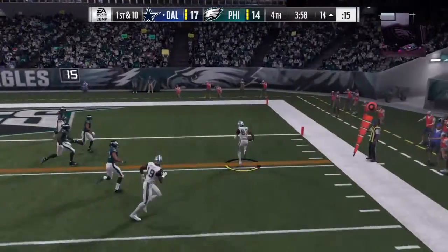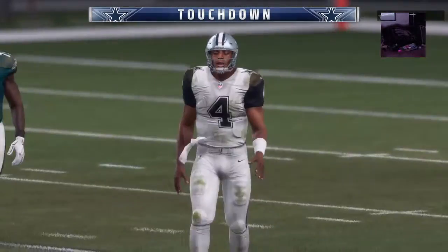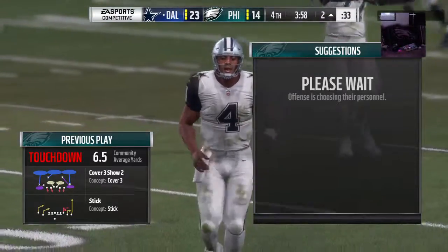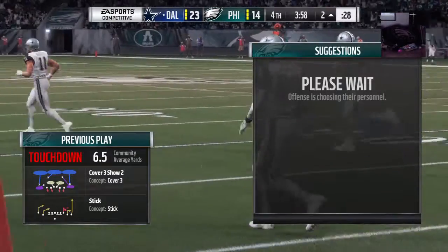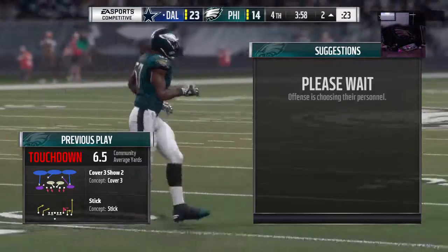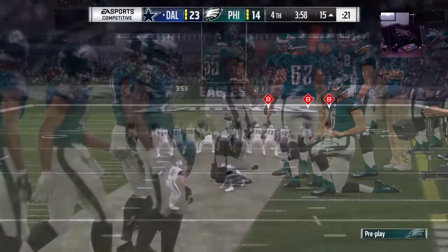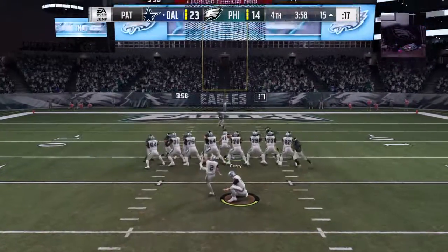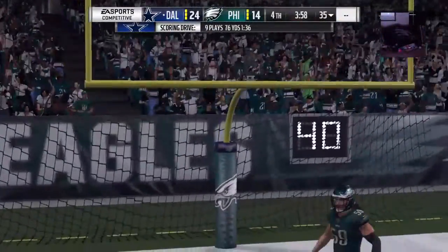The red zone now. Prescott. This will be caught at about the 6. And he is into the end zone for a Cowboy touchdown. Terrence Williams, a 14-yard touchdown. And the Cowboys will extend their lead. Nugent on now for the extra point. And his guys will take a 10-point lead.